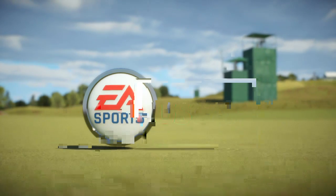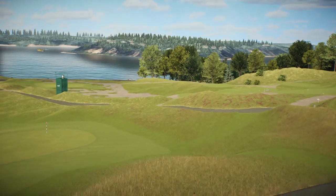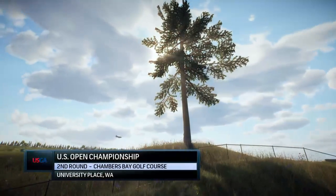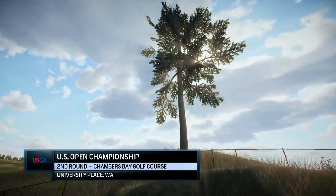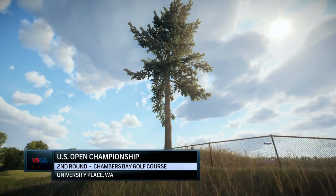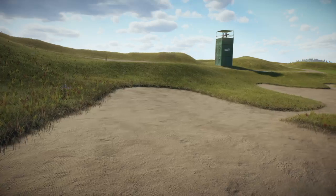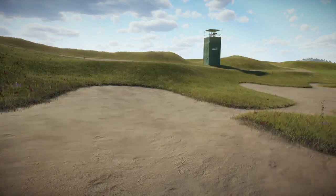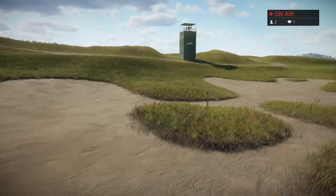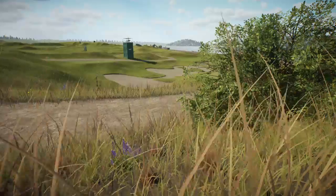EA Sports, United States Golf Association, are proud to present a national championship. Today, it's live second round coverage of the U.S. Open Championship. Hello again and welcome to the U.S. Open. Rich Lerner alongside Frank Nobilo. We're here at Chambers Bay with those massive rolling fairways, the towering dunes, unpredictable coastal winds. What a test, Frank, for the best players in the world. That's right, and it's Hey, Ron, welcome to the stream, bud. Going to play it. We've seen it host a U.S.